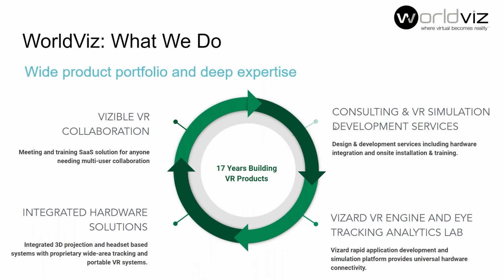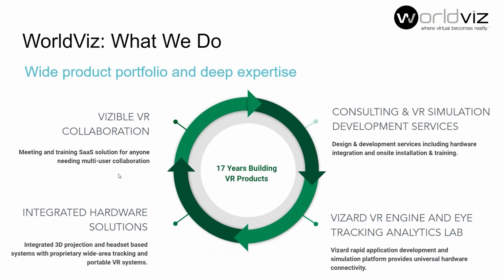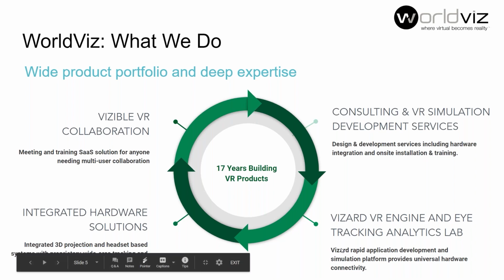Just to give you guys a little bit of insight into what we do, this is going to be a very generic presentation, so it's not going to be focused on our product specifically, but just so that you have an idea of what our background is. We maintain two software programs. One is a fully drag and drop multi-user collaboration software called Vizible. The other is a Python-based, research-focused simulation engine that is called Vizard. Many of you guys who are working with us will be familiar with either one of those tools.